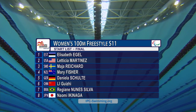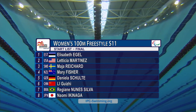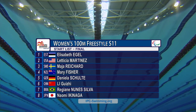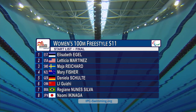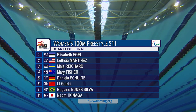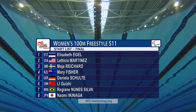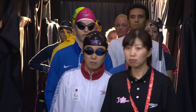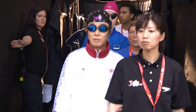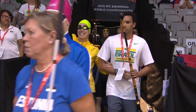The women's 100 freestyle for the S11 class. Mary Fisher, five times the world champion at the Montreal World Championships 2 years ago. Can she claim her first title here? Well, there are the S11 competitors for this women's 100 meters freestyle, being led out now by their tappers.